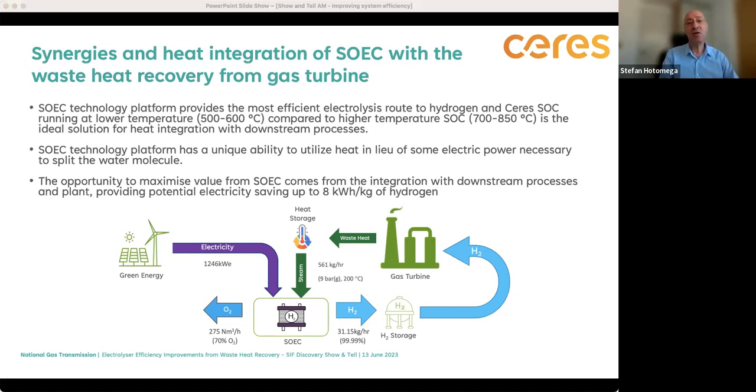Solid oxide electrolyzer technology platform provides the most efficient electrolysis route to hydrogen, and Ceres solid oxide cell is running at lower temperature, around 500, 600 degrees Celsius, compared to the high temperature solid oxide cells like 700 or 850 degrees Celsius. This offers an ideal solution for heat integration with other downstream processes where waste heat is available.